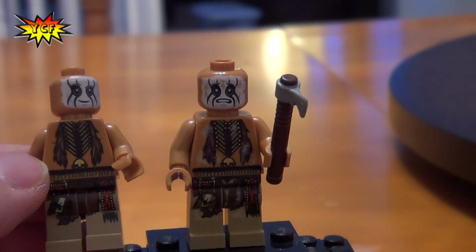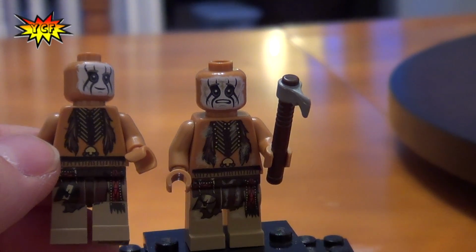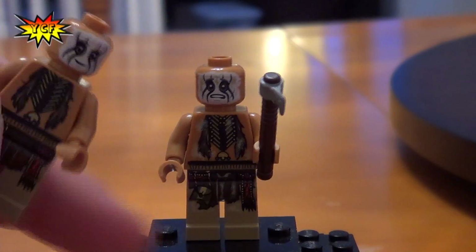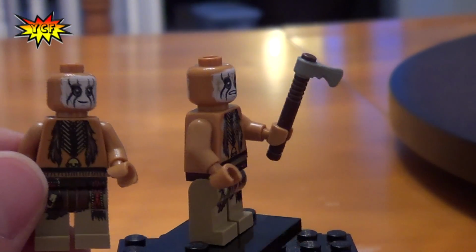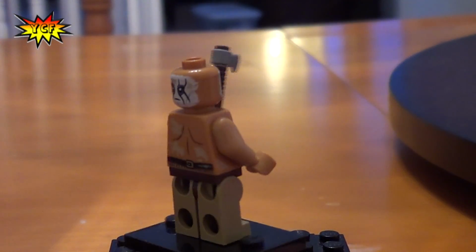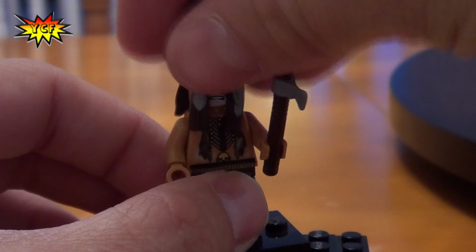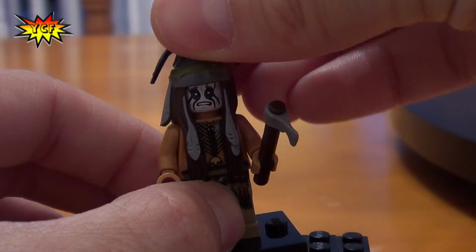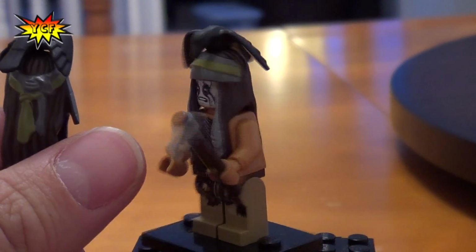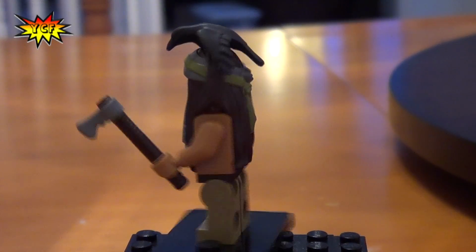Now, all of the other printing appears to be the same, but actually no, the torso and leg printing is different also. You can see there's scuff marks all the way through. And the back torso is different also. So there you go. Completely different Tonto altogether, except for the headgear. Just to be sure, there is our headgear, which is exactly the same in all the sets. So there you go. Brand new Tonto.